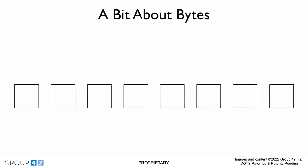But first, let's review how computers store digital information in bytes. A byte is made up of 8 bits, so in this example, these 8 squares represent the 8 bits of a byte. Any given bit can only have a binary value of 1 or 0. While a value of 0 is always 0, a 1 value, depending on the bit's position in a byte, determines what that 1 value represents.